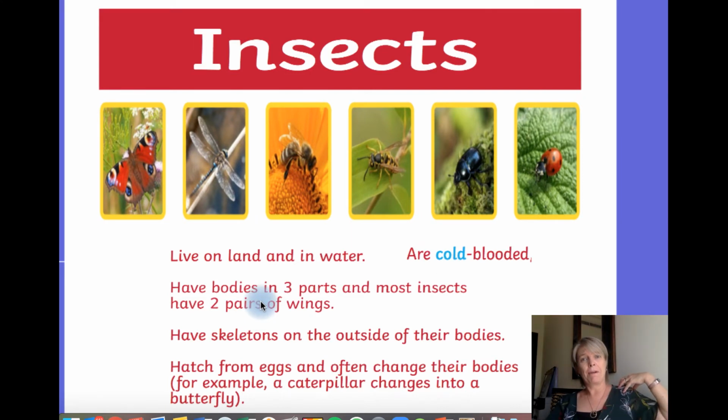Their bodies are different to ours. They don't have one body in one part with arms and legs. Their body's got 3 parts to it. And their skeletons are on the outside, like their shell and casing. They come from eggs as well, but sometimes they change. They start as an egg, then they turn into a caterpillar, and from a caterpillar they turn into a flying insect lots of times. Okay, not all of them, but lots of them, like butterflies, they do that. So they're all animals though, but they're different groups of animals. Let's go have a quick look at them all again.